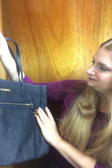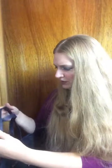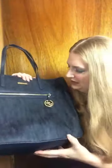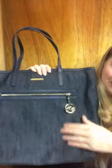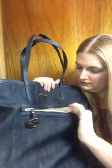Now, this was a gift from my mom a few years ago for my birthday. It's really awesome, and I always get compliments on this bag. Oh, the handle is all weird. It's this bag, which I used fairly recently. My boss loves this bag. She's like, where'd you get it? It's this denim look, as you can tell. Michael Kors, love it. It's very nice.